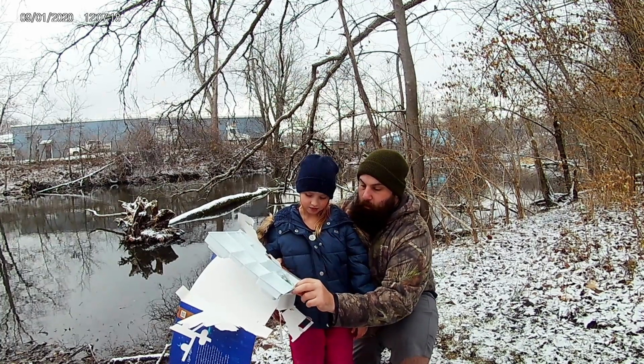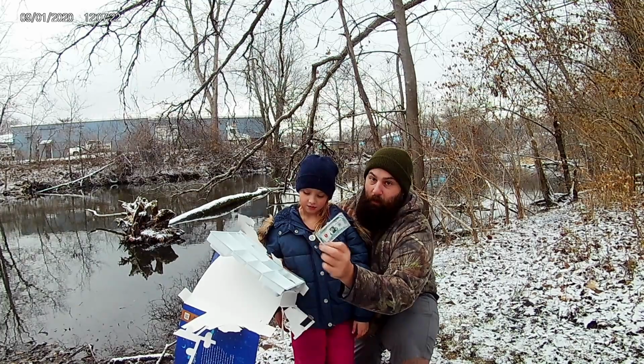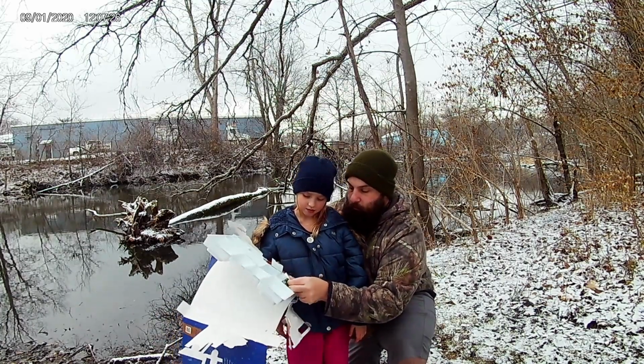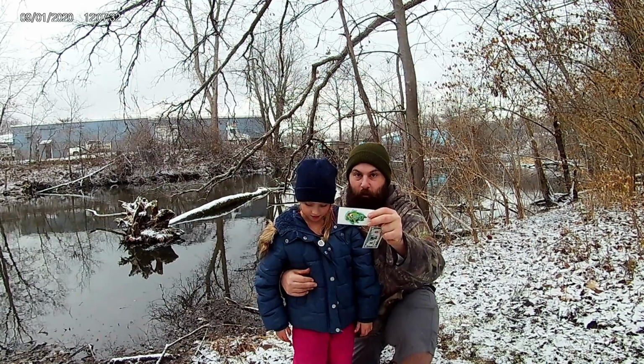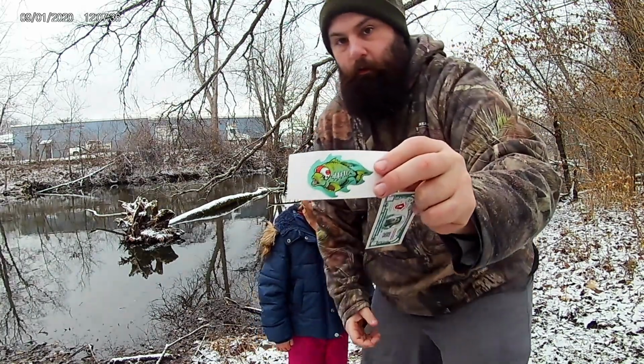Alright, here we got a scan for a chance to win $1,000. I'm going to give that code to you guys. And we got an awesome sticker of a fish playing football. There's the fish.